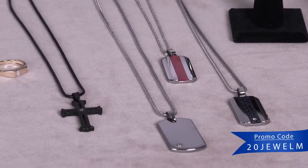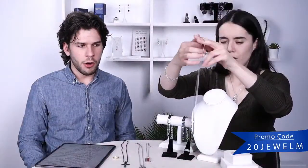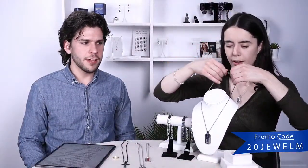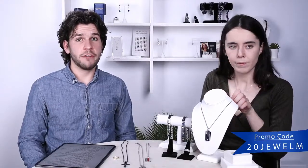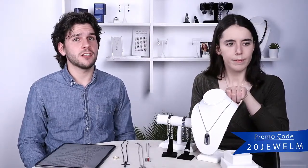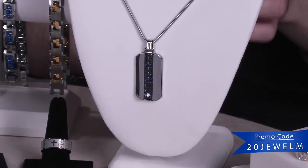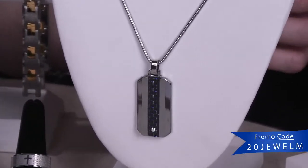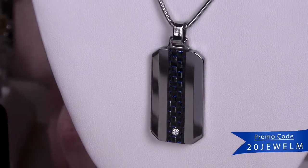We do have a blue dog tag with a blue carbon fiber inlay as well. Oh, cool. So much like the other dog tag, it is made out of tungsten, so it's going to be really sturdy, really practical. It won't be that sort of necklace that's super dainty. You don't have to worry about getting it damaged or anything. Just sort of an everyday necklace that you don't have to worry about. You just put it on, don't think about it. That's the necklace for it.